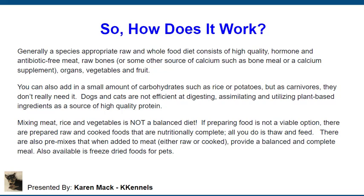So how does it work? Generally, a species-appropriate raw and whole food diet consists of high-quality, hormone and antibiotic-free meat, raw bones, or some other source of calcium such as bone meal or a calcium supplement, organs, vegetables, and fruit. You can also add a small amount of carbohydrates such as rice or potatoes, but as carnivores, they don't really need it. Dogs and cats are not efficient at digesting, assimilating, and utilizing plant-based ingredients as a source of high-quality protein. But just mixing meat, rice, and vegetables is not a balanced diet.